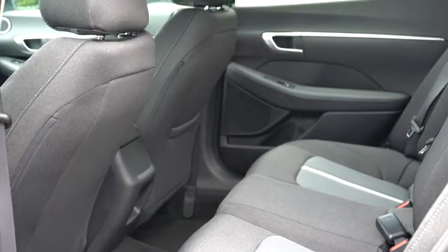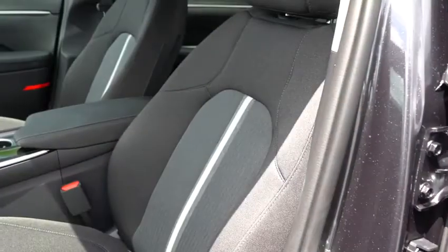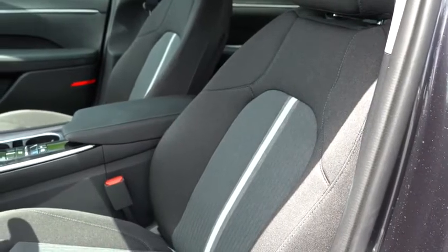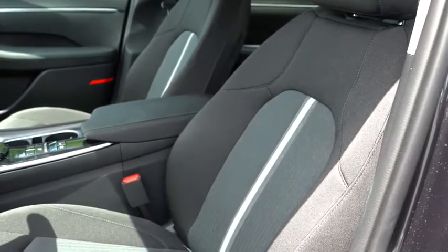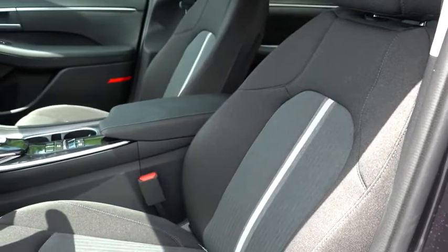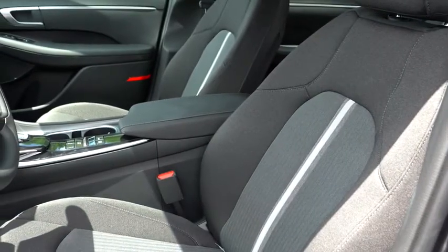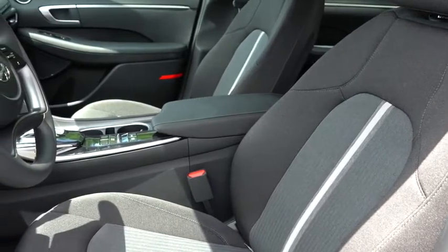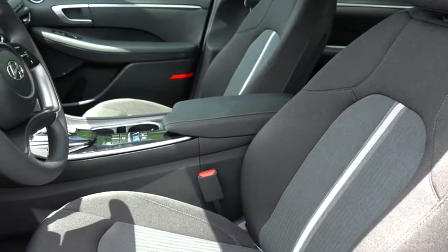But anyways, let's now go ahead and make our way up to the front seats here. Manually adjustable cloth seating comes with the S trim level that we have today. 8-way power driver seat with the SEL trim level and up. Heated front seats with the SEL trim level and up. SEL Plus is going to add a leatherette Dynamica suede combination. I personally love that combination. That is what I have in my Sonata.